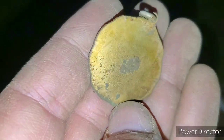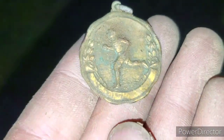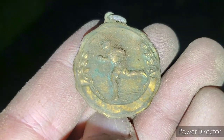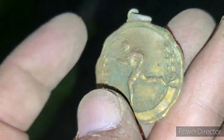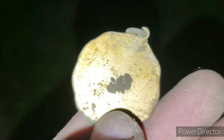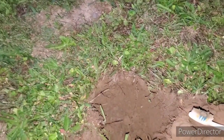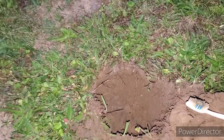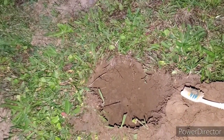I don't know what's on the back. It looks like it's just plated. But I'll get it cleaned up and show you in the wrap up. That's pretty cool. I'm not sure what it might be. I can't see any lettering or any wording on it. But all right, I am going to quit for the night, and I'll be back up here tomorrow when I have some more time. We'll continue on this one. See you on the next find.